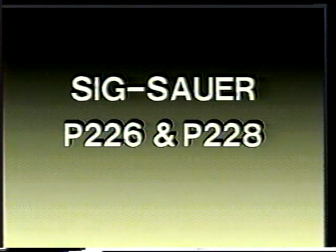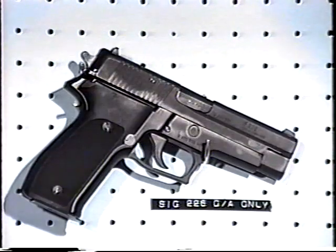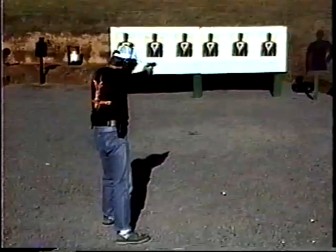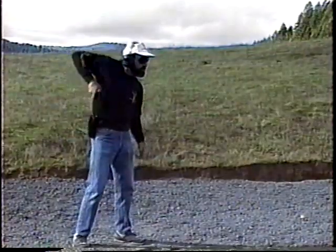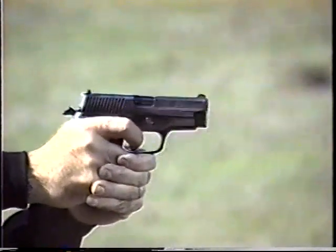Sig Sauer P226 and P228. These pistols are available in both a decocking lever model and double action only. According to U.S. Army tests, the Sig Sauers are extremely durable and reliable. The P228 makes a good dual-purpose gun for uniformed and concealed carry.